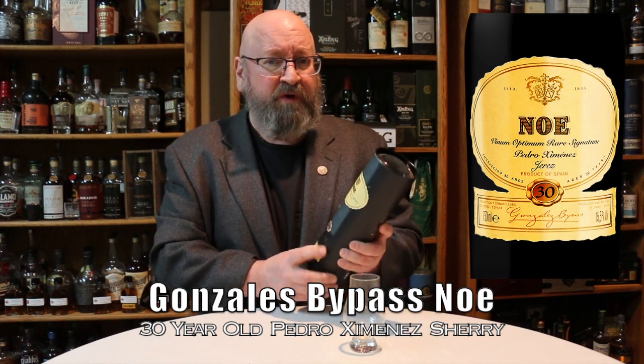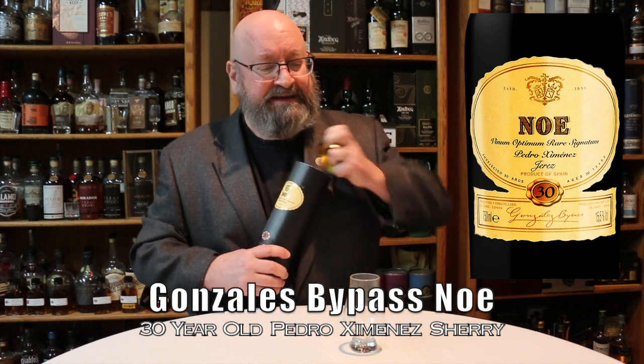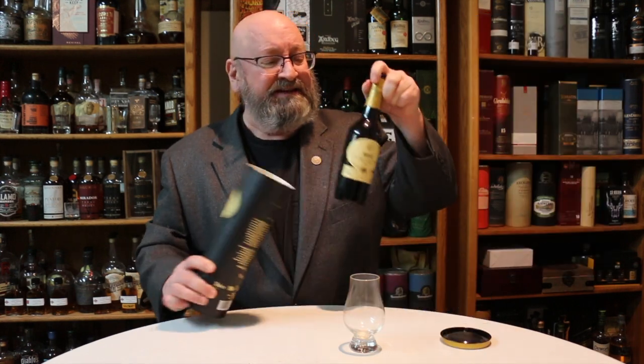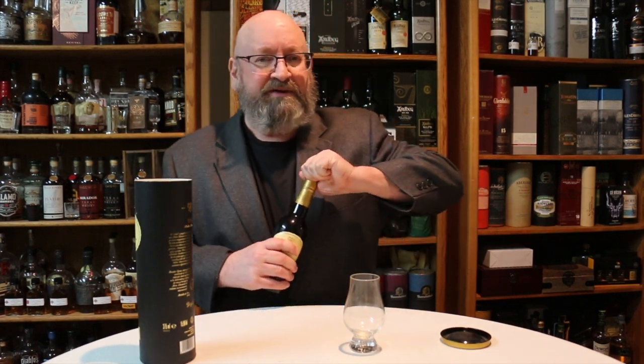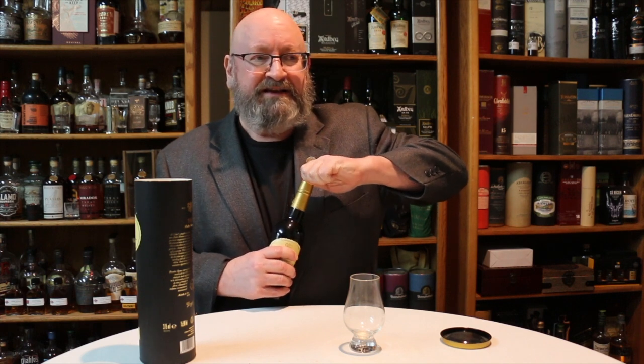It's a 30-year-old, sells for about $50, and it is intensely dark, intensely rich. $50 for a bottle this size, fairly small, but it is so rich and so sweet and so thick. You're not going to sit around and drink it as you would with a table wine.